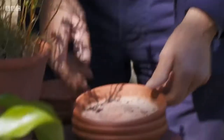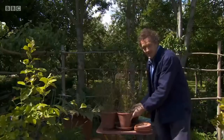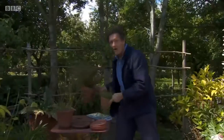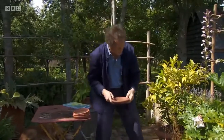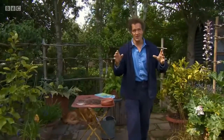If you've got plants on a table or raised up like this, perhaps on a wall, they're going to be much more exposed to wind. So take them off and put them down on the ground because wind will dry things just as effectively as hot sun. I shall pop these underneath them so that they can sit in water and that will be fine. There is another method of supplying a plant with a constant supply of moisture while you're away. I confess I haven't used it, but I've been told about it and I thought I'd give it a go.